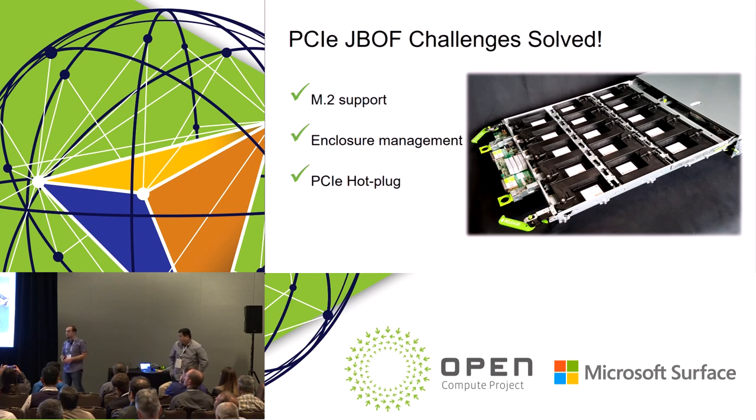All right, so in summary, we talked about M.2 support, we talked about enclosure management, and we talked about PCIe hot plug. On M.2s, we have both a thermal and a hot plug solution for those with the new carrier design. And on the enclosure management side, we have open source solutions to both the BMC portion of things as well as the switch management portion of things. And then on the PCIe hot plug side of things, we now have a clean, reliable method to do surprise hot plug in a way that is seamless and will work no matter the environment that we're working in. And on top of that, it's all in open source.